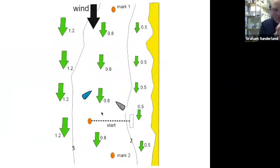Right, so moving on. This is a fairly straightforward picture, and I've got a few questions for you to see if you can pick this up. We've got a course, with Mark 1 at the top here. The wind's coming down the page, the tide's coming with it. We've got a start line and Mark 2 at the bottom.